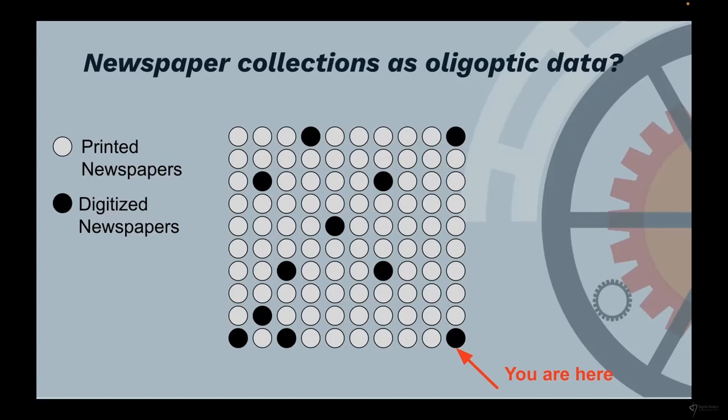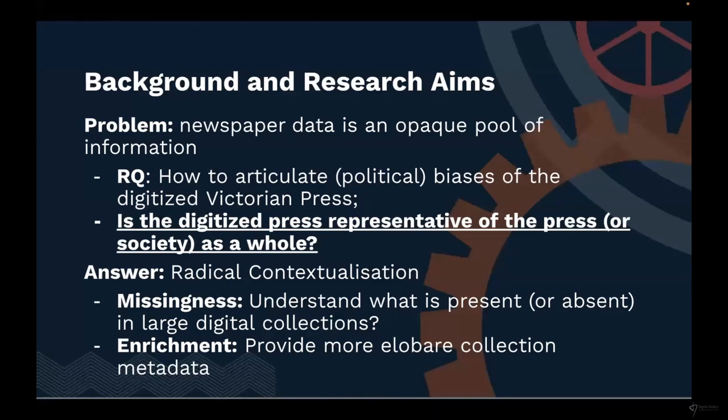So we were interested in how, when you work with historical newspapers, you can get a better grasp of the contours of this collection and situate yourself: what am I looking at and what am I, for example, not looking at? Because you can't see what is not there when you work with historical collections. This is a problem we always face, and we would like to do this more formally. Can we quantify what the bias is or what is not there?